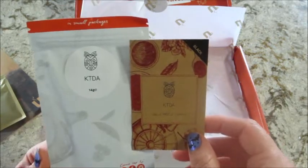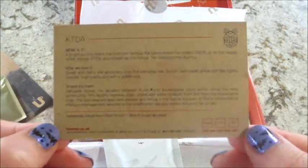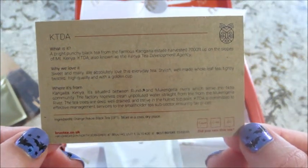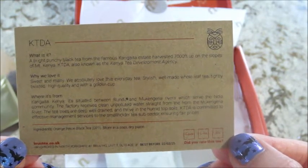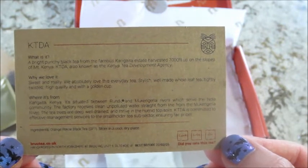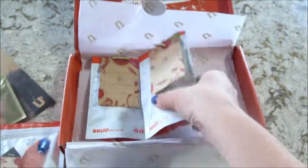But here is the first one, KTDA. This is a black tea. And then the card, wait for it to focus, there we go, tells you all about it. A bright, punchy black tea. And this is from Kenya. So that's the first one.